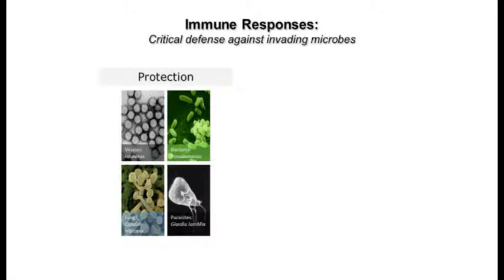So this immune defense function is absolutely critical to our survival. Our environment is full of microbes, different types of viruses, bacteria, fungi, parasites, etc., all of which are continually trying to invade us and could give us diseases if we didn't have a strong, healthy immune system to fight them off.